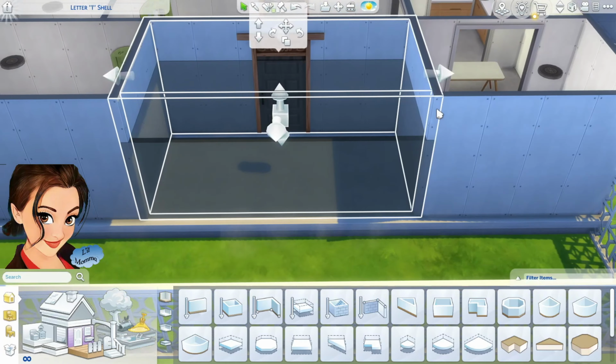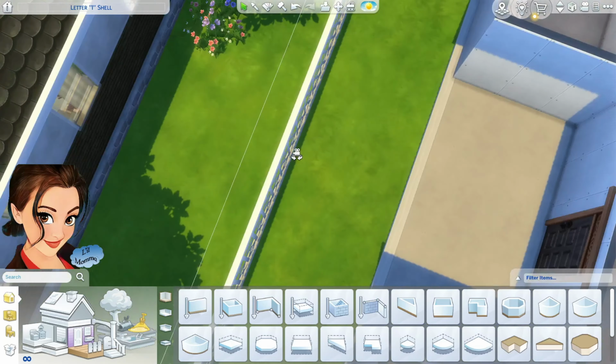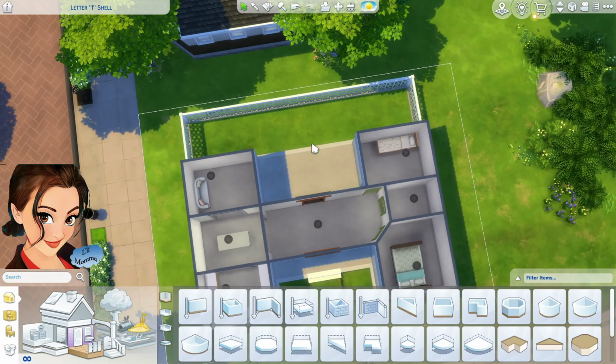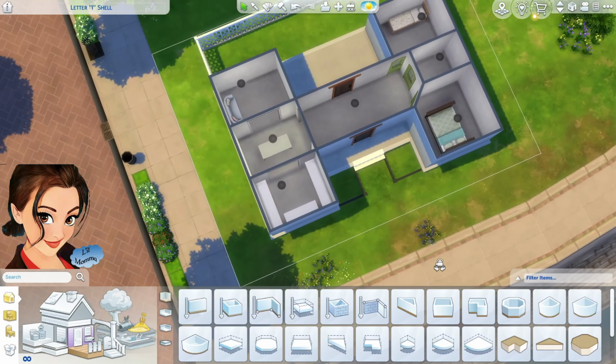It's going to delete the door in there. Oh, no, I didn't delete the door. Okay. Yeah, this could be a nice little porch thingy. There's not going to be a lot of backyard. But if you download this house or this shell, you can put it on a larger lot.